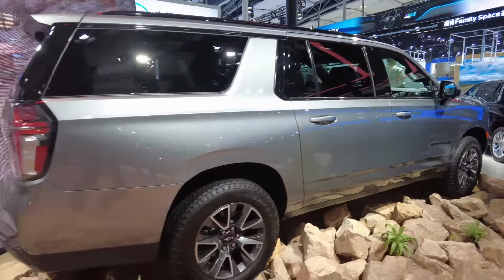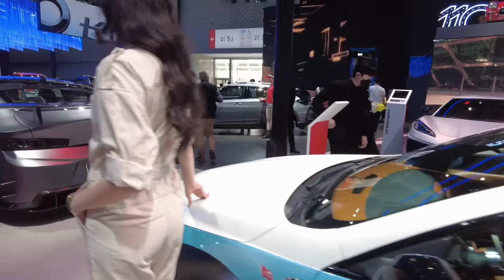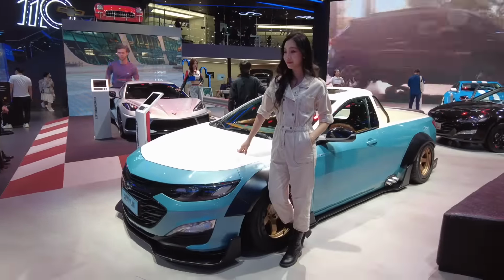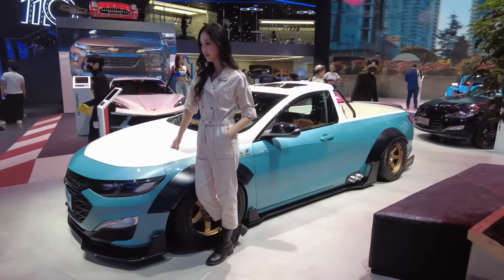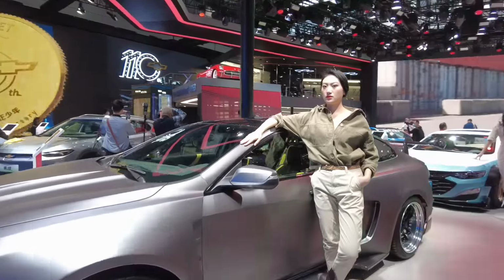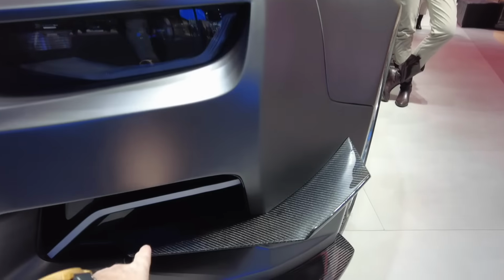Everything seems to have a drone on top of it nowadays. Oh, I hope they build this. It's like a sports car pickup truck. That is so cool. Now they brought back the name Chevelle. Lots of concept cars in Chevrolet today. Wow, look at the wing on this thing. Wow.